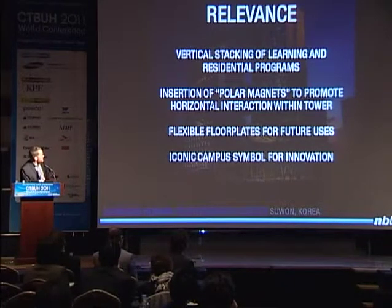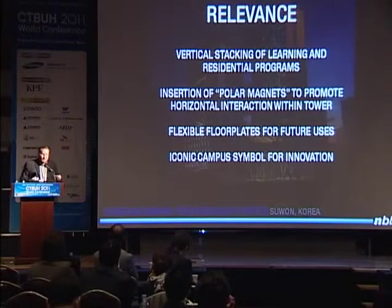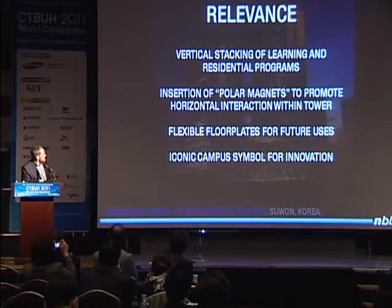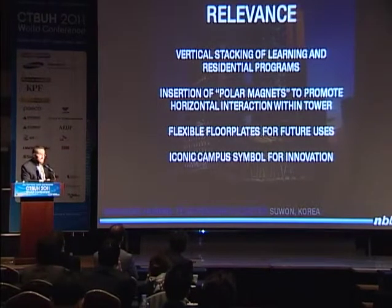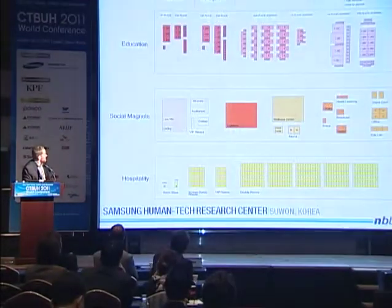And so this building is actually, I mentioned to you that positive polarity notion earlier. This building actually is one of the first where we've explored this notion of polar magnets in a tall building. And because of the tight site, it necessitated really a vertical learning campus. So there's an interesting way that you'll see shortly in how the learning block and the residential block are stacked.